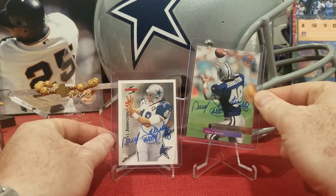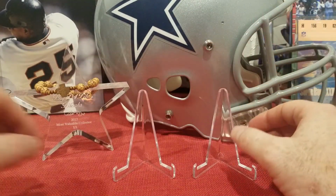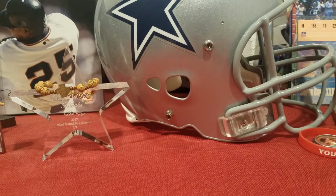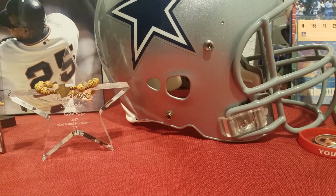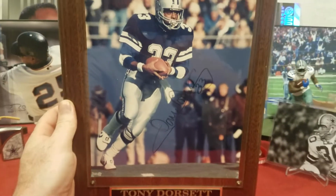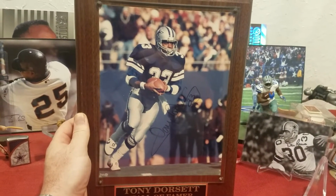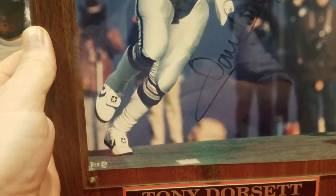And I'll tell you what I'm going to do before I get into number two. I'm going to show the autos of this guy that I already have. And this is another Cowboys Hall of Famer. And I thought it'd be cool to show him so I can talk through how I got him. So first up, this is the one you just saw the other night. Of course, this is Tony Dorsett, Hall of Famer. And this one I got from Sam I Am. Sambo. See the auto there? Super cool.